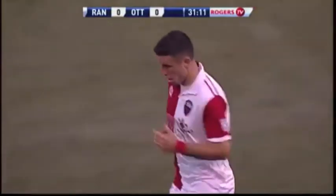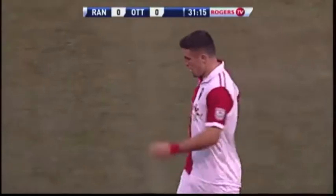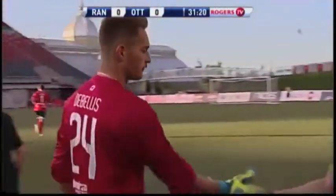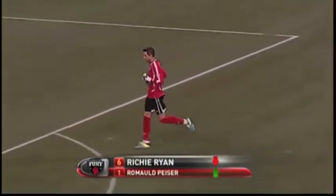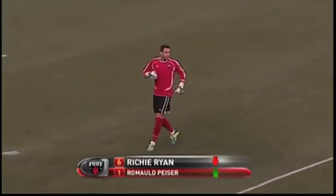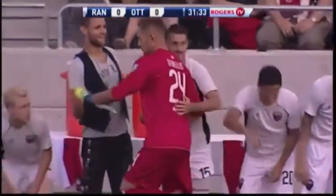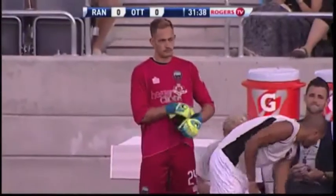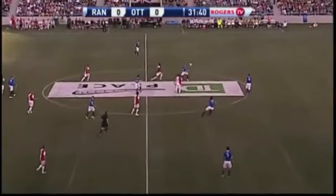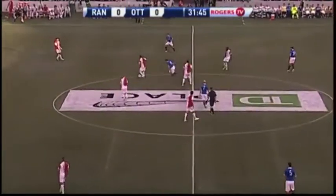It's going to be Romuald Peiser, the newest acquisition at the keeper spot for the Ottawa Fury FC, as Marcel DeBellis goes away with his first 30 minutes of clean sheet. Yeah, and he did well. I mean, he really didn't have an awful lot as far as shot stopping to do, but on set plays as a goalkeeper, you've got to organise your defence in front of you. And they did a good enough job, Rangers, with a good period of 4 or 5 corner kicks, unable to punish the Fury with them. And I think he's had a nice little 31 minute debut for the Ottawa Fury here tonight.